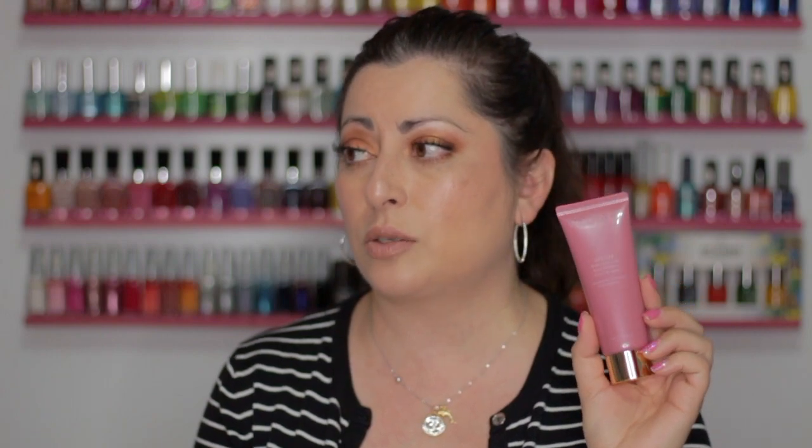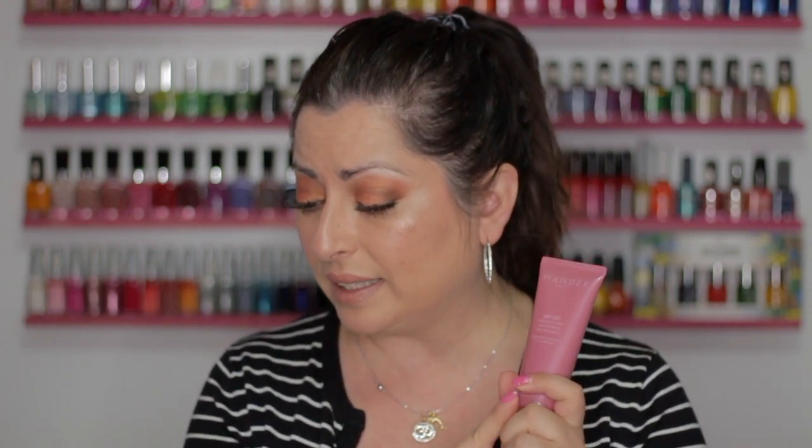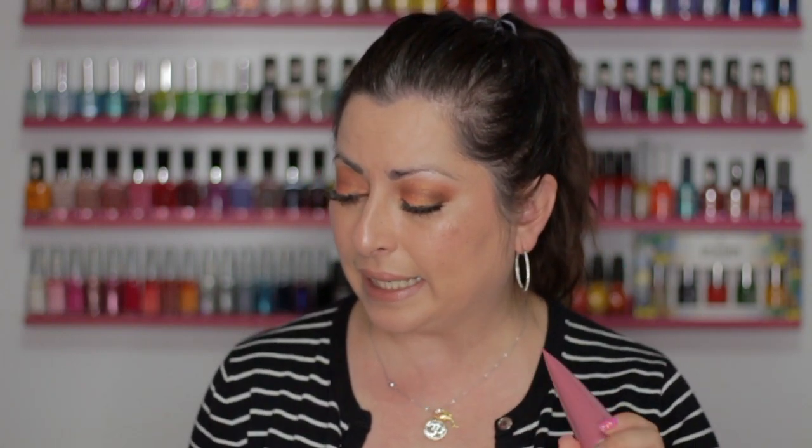And then I had the Wonder Beauty Lift Off Purifying and Brightening Peel Off Mask, this one here. I love masks, so I'm pretty happy to receive that. And this retails for $34 USA, and in Canadian it's $44.